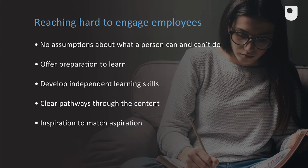But actually, individuals that have been out of study for a long time, who perhaps don't have anyone in their family who's ever been to university, so they don't really understand how it works, what the rules are, we don't expect anything from them, and we offer them preparation. So even in an open entry context, there's still preparation that can be done, and that's what Access is for.